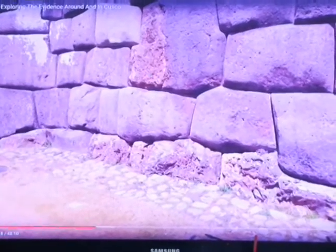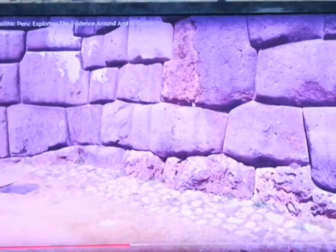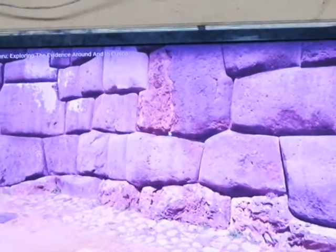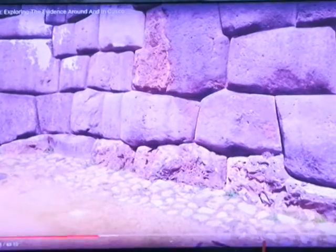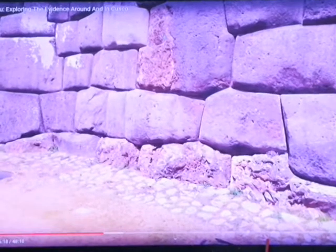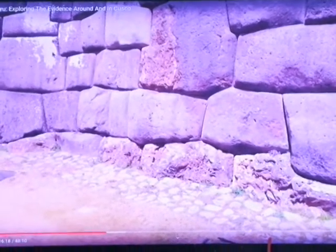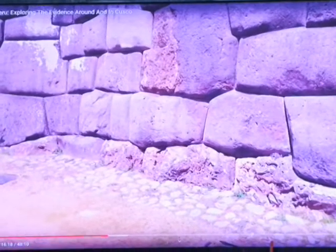Okay, well, I got a little part of this video from Ryan Forrester, and he's at the megalithic wall in Cusco. I think it's right near the part of the wall that has the rocks that look like a snake that goes along the wall.